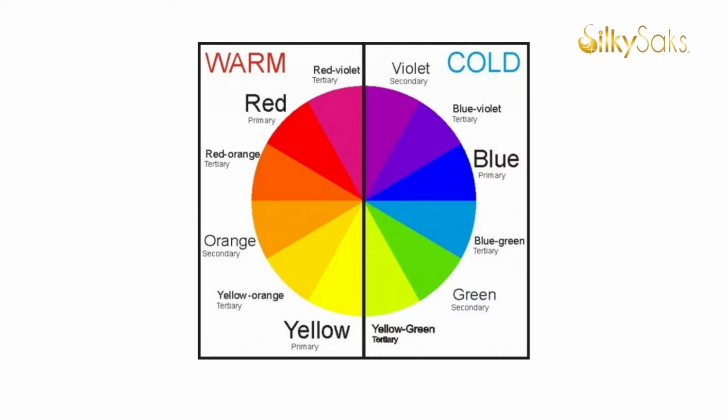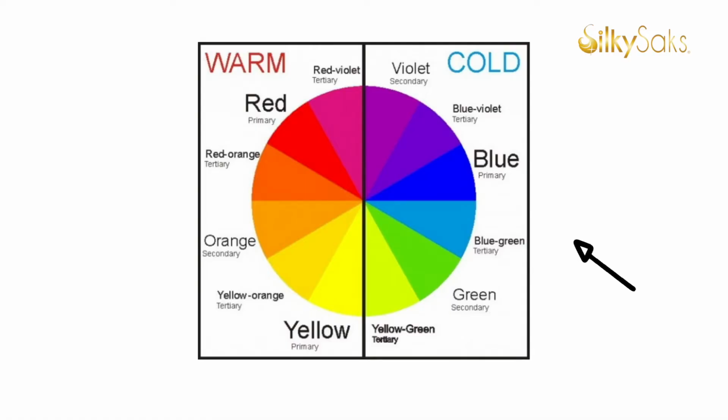And if you're not familiar with a color wheel, the color wheel has basically all the primary colors, and it works this way. If you are more of a cool tone, then you will fall on this side of the color wheel. So you will look better with your more deep purples, your blues, your greens. Those hues will really complement your undertone, and then you just have to find the right shade that also goes with your complexion.